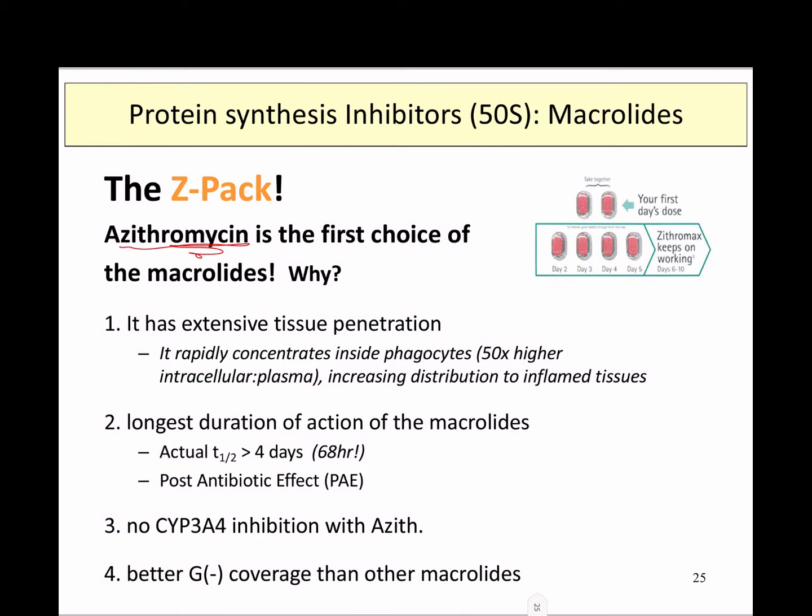The first thing is that it has extensive tissue penetration. So what that means is, say you have an infection in your kidney or you have an infection in deep muscle, you need that antibiotic to actually get into that organ where the infection is. Normally with antibiotics, we're just relying on it being in the circulation, it being passively diffused into the tissues. Azithromycin is actually distributed into inflamed tissues selectively. It concentrates inside phagocytes, which are then going to directly target inflamed tissues, and those inflamed tissues are usually the ones that have the infection. So that extensive tissue penetration is one of the big points in favor of azithromycin.